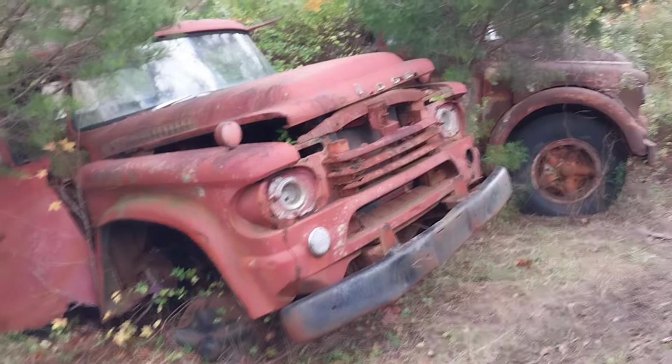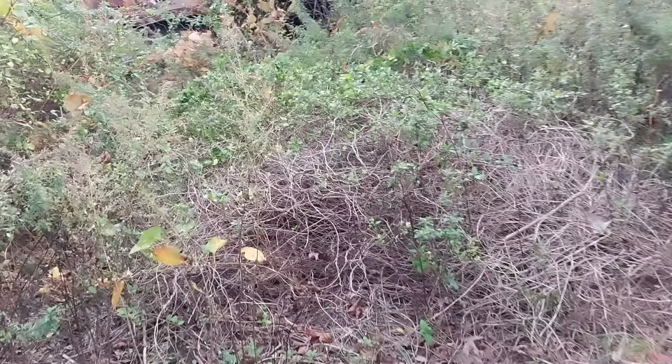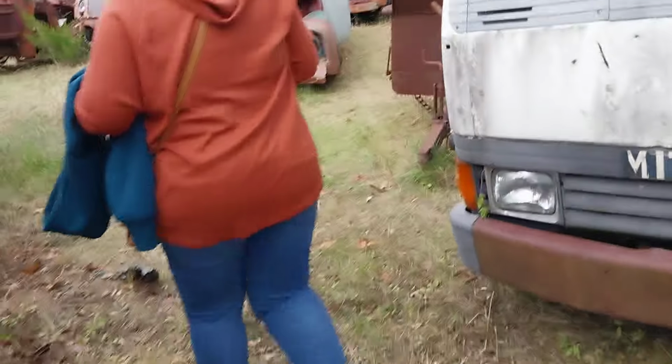And then another Dodge in the mix. Got this little tanker truck here. We can only walk up to here. Oh, it's an older GMC. Couple of watercraft, maybe. There's another GMC right here. Yeah, it stops.